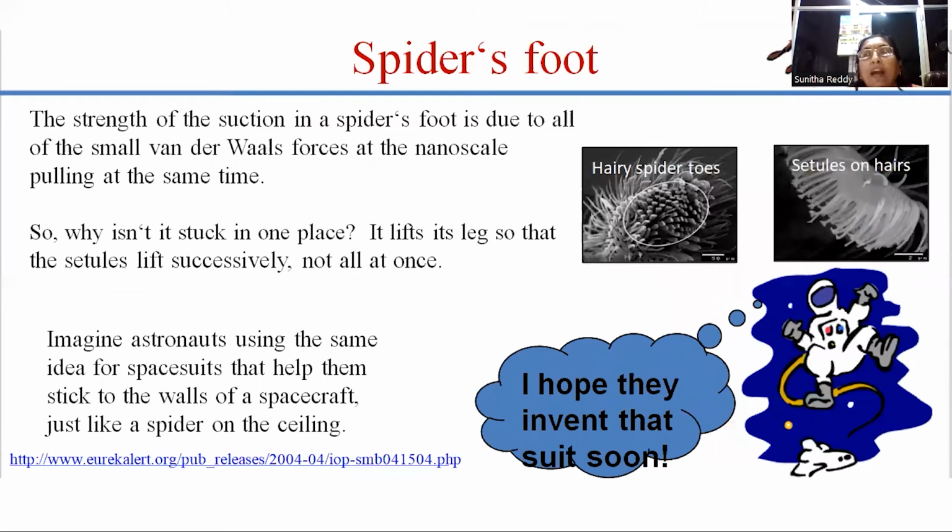When you observe the spider foot, the strength of the suction in a spider foot is due to all of the small van der Waals forces at a nanoscale pulling at the same time. So why isn't it stuck in one place? You can observe that whenever you watch these spiders, they move in such a way that the front legs are moved at the same time, followed by the back legs. And like that, they lift the front feet at once and the back feet at once.